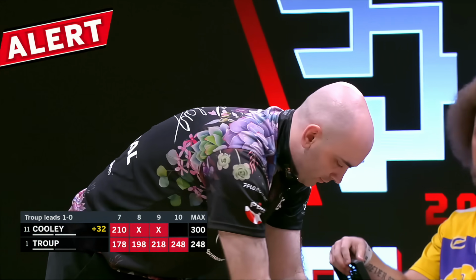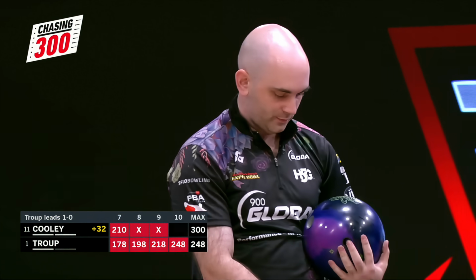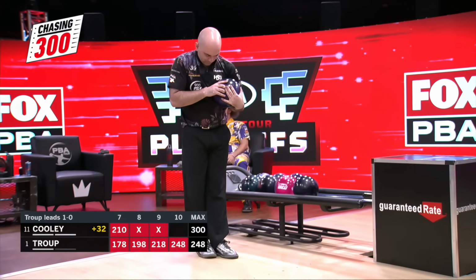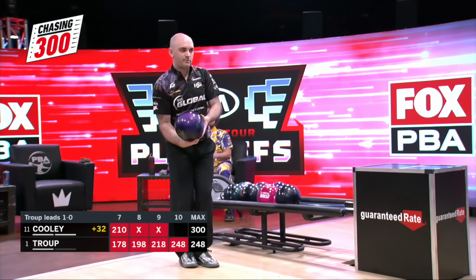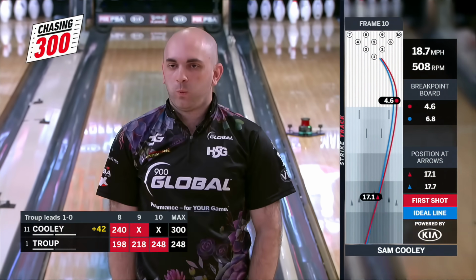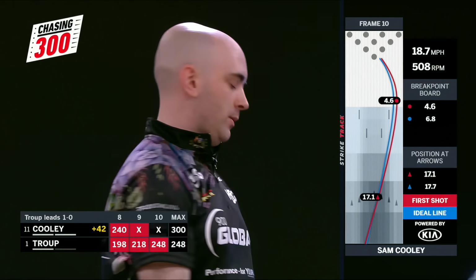So now the alert comes back. It is now a high-speed pursuit. We've got state troopers, we've got sheriffs, we've even got parking regulators out there on I-95 chasing this thing down. 3 strikes away from perfection. It's only happened 30 times on television. He's got the Bowlero. Hands in pocket, whistling down the sidewalk. You might have gotten away with one there, Mr. Cooley. Nothing to see here.